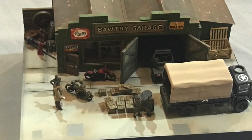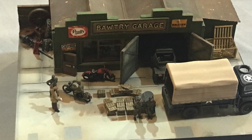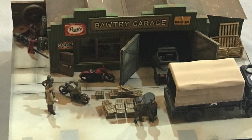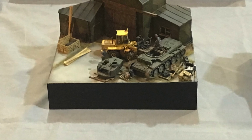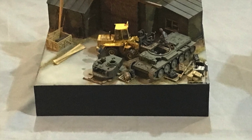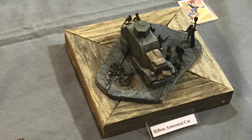There was some really nice small scale dioramas. I really enjoyed this one of the garage and the vehicle being unloaded outside of it, and spot the little red motorbike there. It was really nicely done. The same with this breaker's yard or something similar, and I'm fairly sure that's a Matchbox diorama base.